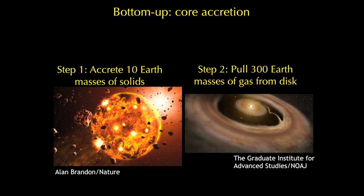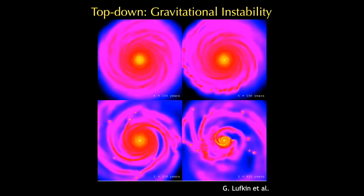So if this is a little bit like compound interest, the other method is a bit like learning you have a long-lost uncle who's left you a $10 million inheritance. It's called gravitational instability. This is where material is basically just thrown onto the planet very, very quickly. Instead of taking millions and millions of years, in this simulation it takes about 400 years. It's much, much faster. And what's happening here is you have a disk.